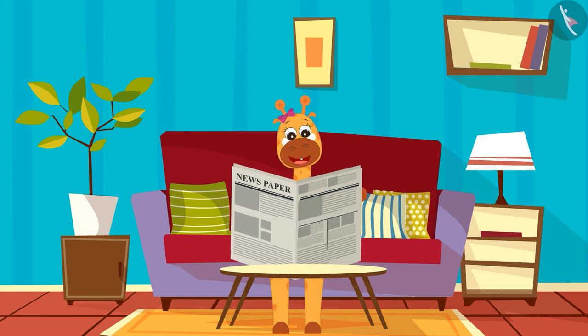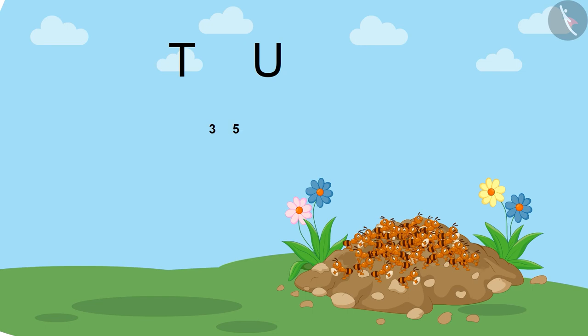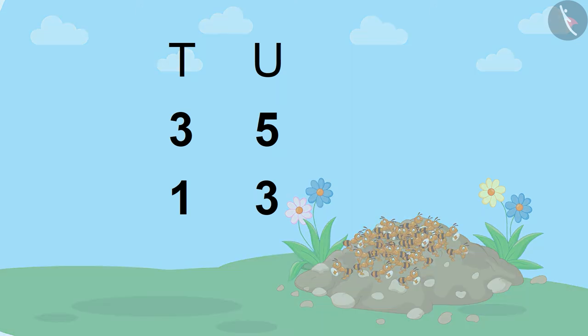Let's look at the next question in the paper. An anthill had 35 ants. After some time, 13 ants were gone. How many ants are there in the anthill now? Let's solve this question once again by doing subtraction.